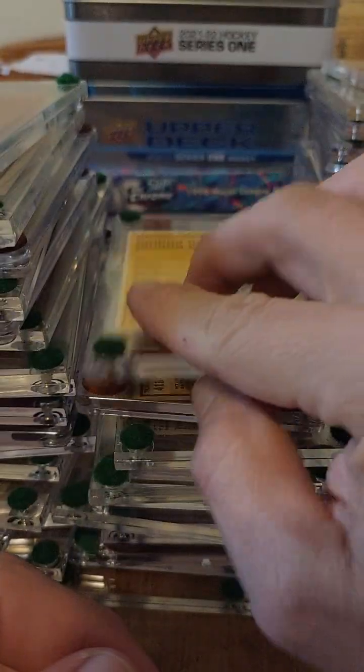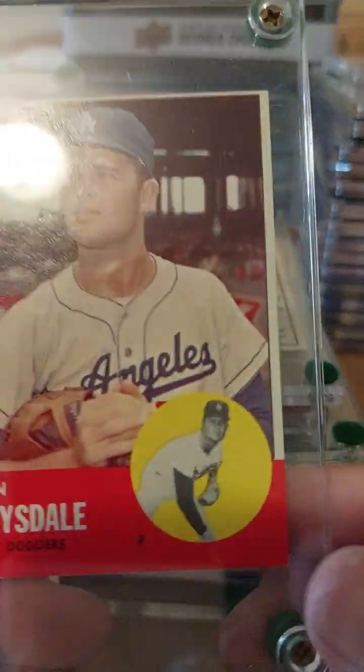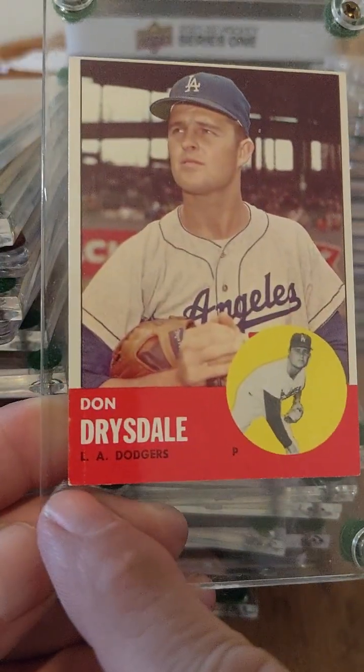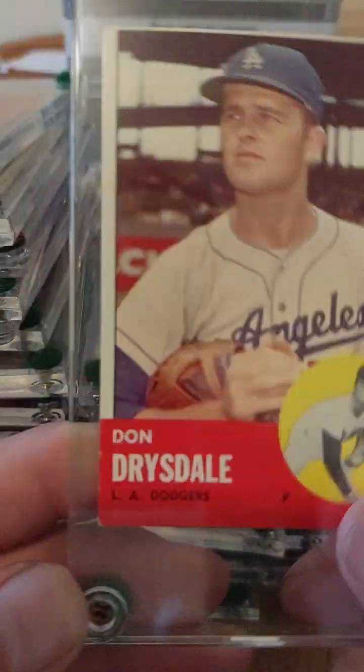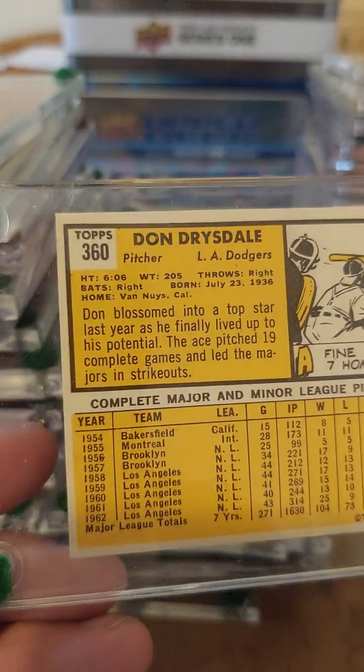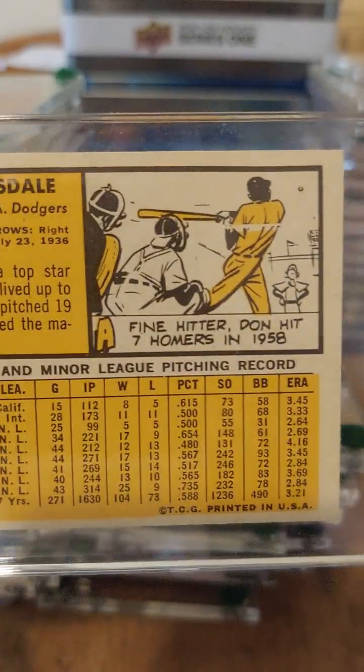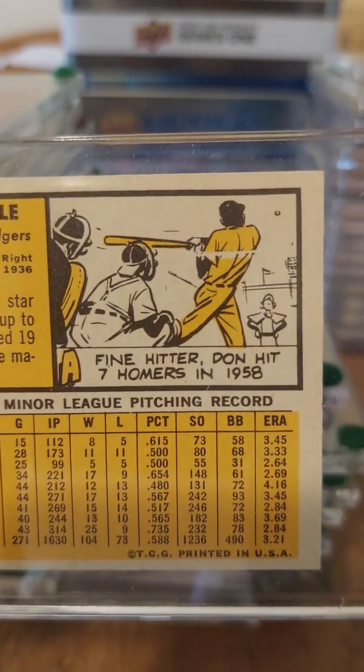And he played for the Yankees his entire life. Very cool. And last of the 63s, we got a nice Don Drysdale there. Again, these are very tough to find ultra high grade because of the chipping issues. Anytime you got bright colors, you always got to worry, especially when the cards are pure black, like the 71s. They chip super easy.